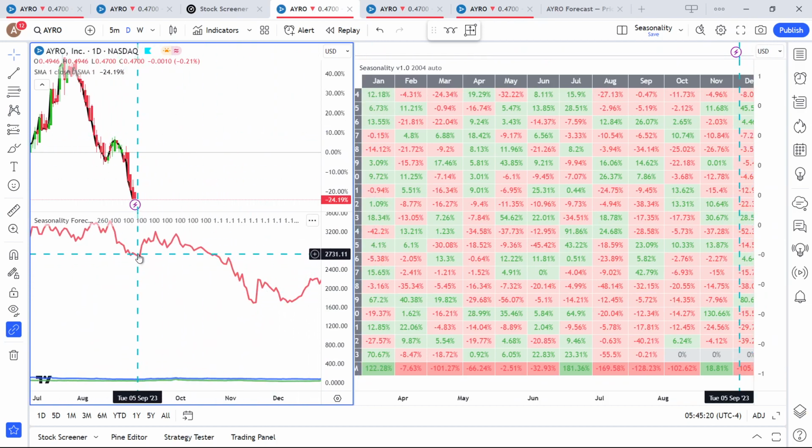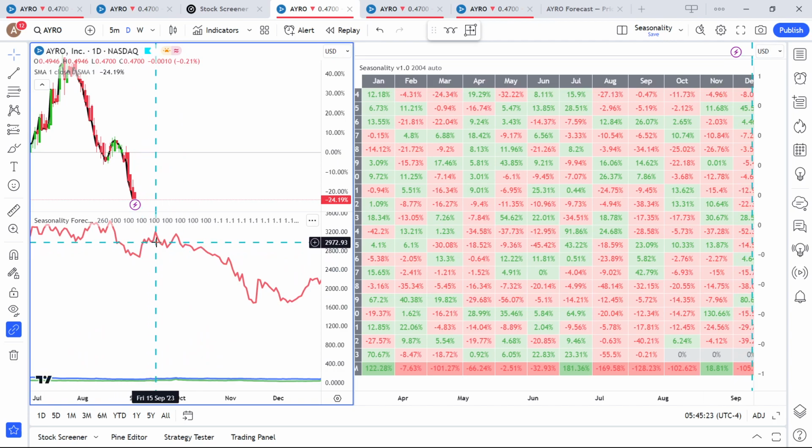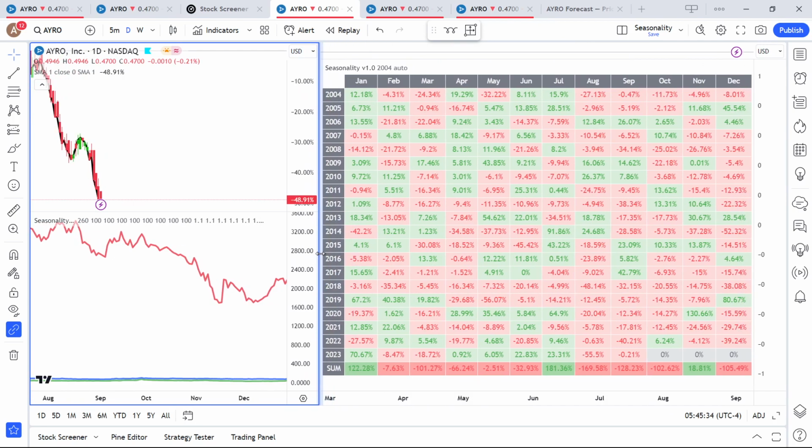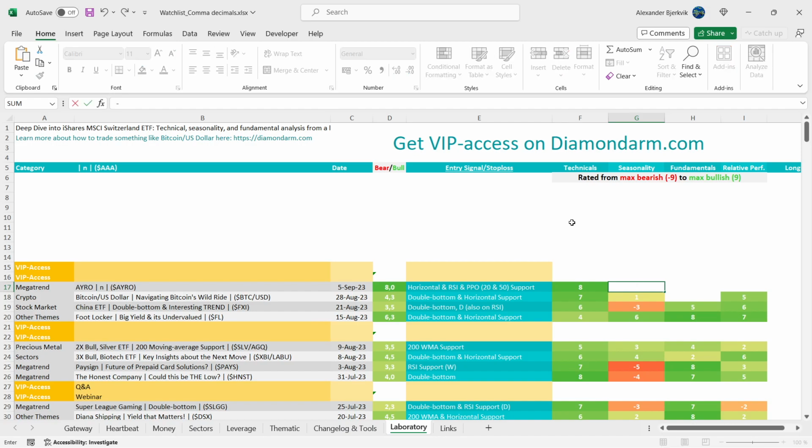Seasonality, over the last 10 years here in red, there usually is some bullish activity into mid-September before it's given back, which corroborates the notion that we might get a bounce. Looking at the seasonality in the table view for September and October, not bullish. September is one of the weakest months overall looking at the sum. October, not a big bull either, so seasonality is very much red. So I will give the seasonality a minus.